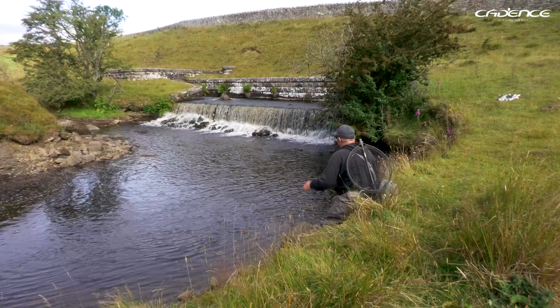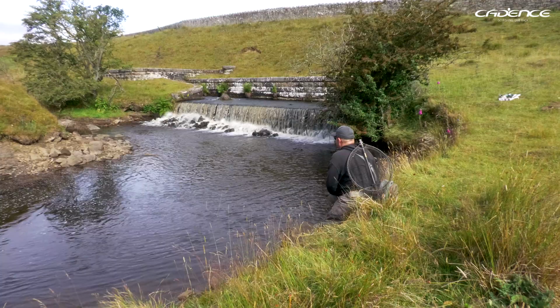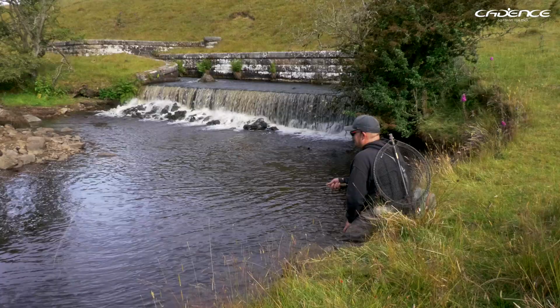There's a lot of these that I'm striking out are probably not fish, because they're just going under just gently at the speed of the current, so I'm probably just dragging the bottom. So I'm just looking out for the takes that are really going under quite drastically, or maybe off to the side. But I suppose if there's one suggestion you can do here, it's if you're uncertain, just strike anyway.